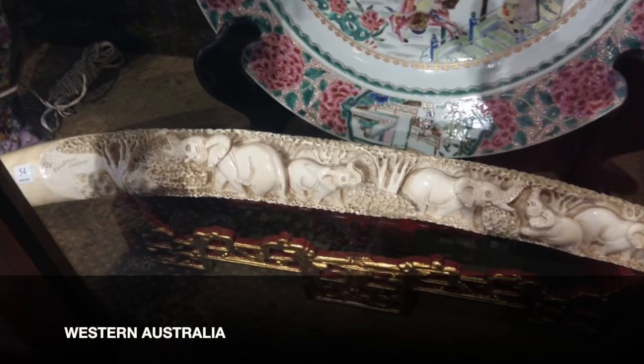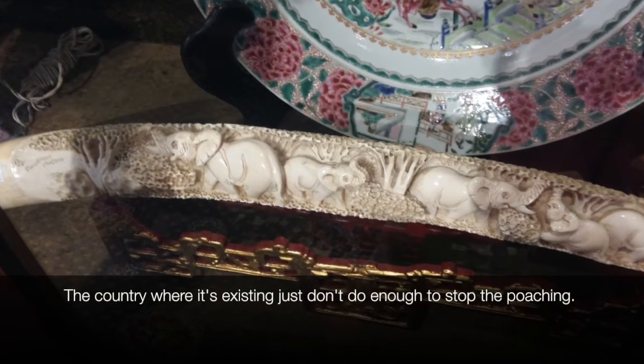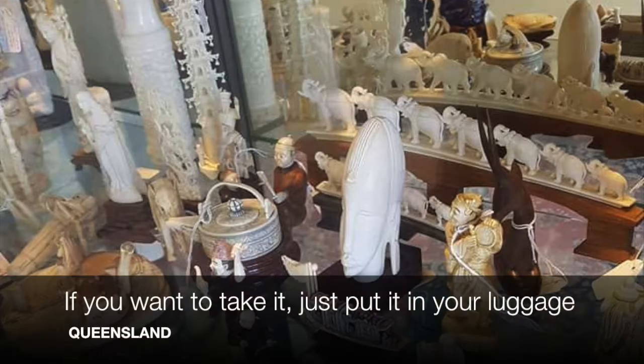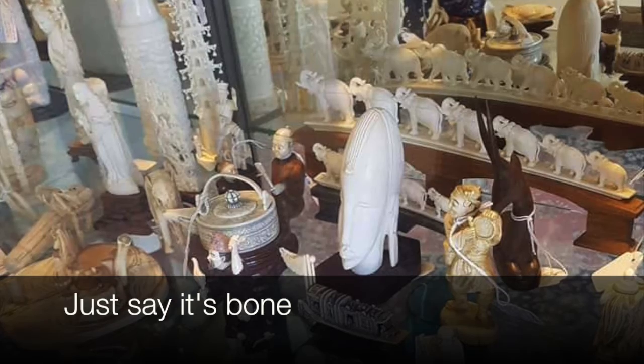They grandstand and make themselves look good. But the countries where it's existing just don't do enough to stop the poaching. I mean, this is old. So what do you do if you want to take it? Just put it in your luggage and wrap it up in a piece of paper. And if anyone asks, you say it's bone.